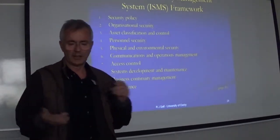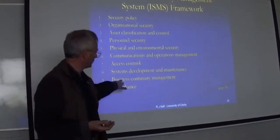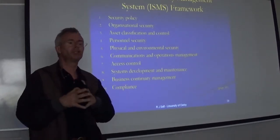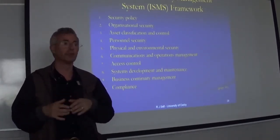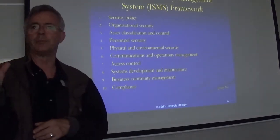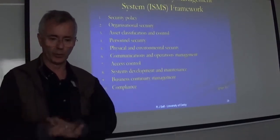And if you look at ISO 25999, I think it is, which is the business continuity management area, it covers much, much more than the IT. It covers people, key people, and things like that. Who are the really important people that the organisation actually depends upon, who need to be thought about?